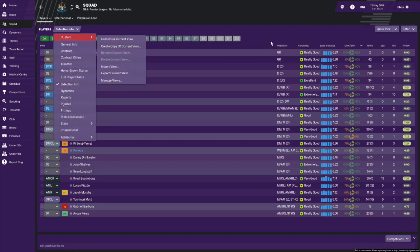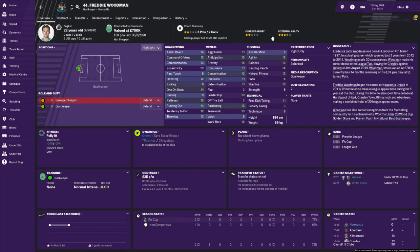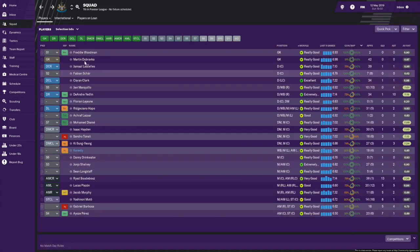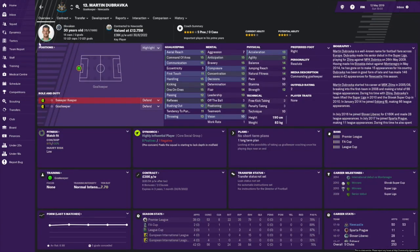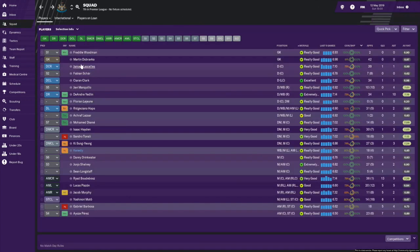I don't seem to have the copy of current views, but we know how good these players are. Freddie Woodman will probably get a bit more game time next season. He's got high potential ability. I would like to see more of him because Dubravka has been good for us. I don't think I want to replace him because I think the age difference between Dubravka and Freddie Woodman is pretty good, because Dubravka's 30, Woodman's 22. 1 or 2 years of Dubravka left and then bring Woodman into the first team. I think that's a good balance. We can give him a few more games.